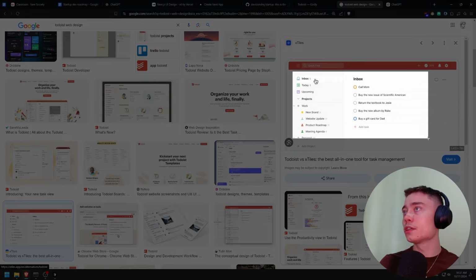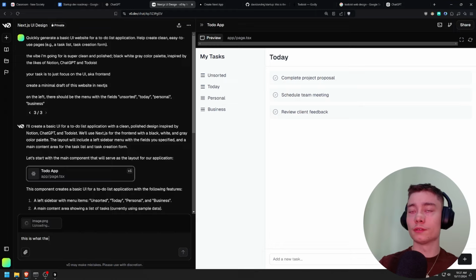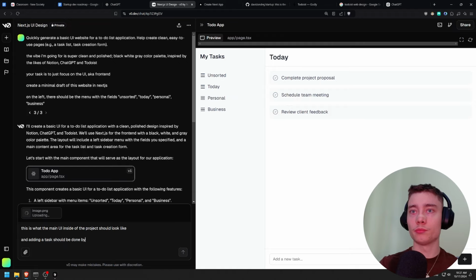I'm gonna screenshot like this is what the main project side of the project should look like. And adding a task should be done by pressing Q, not a bar at the bottom.